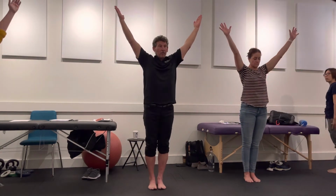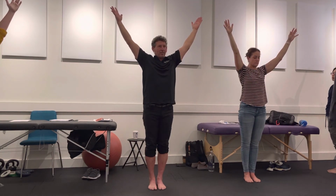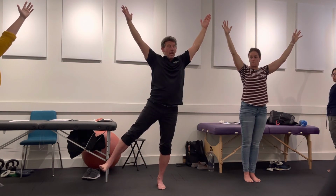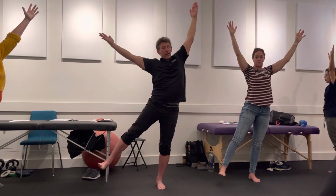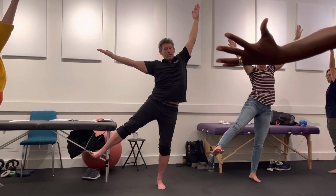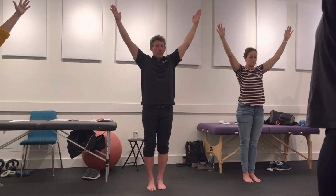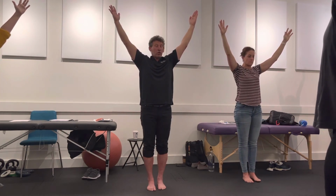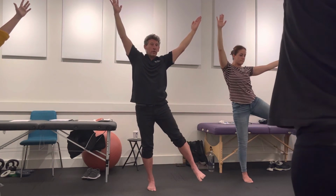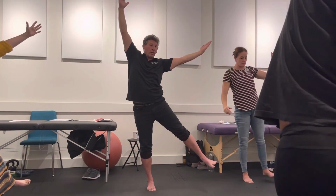Close and pack pelvis, our victory V, right? Because we're victorious in our practice. Abduct, and then start to roll through the thoracic spine. Close and pack. Reconfirm closed and packed pelvis. Notice how that closed and packed pelvis helps your single leg stance.